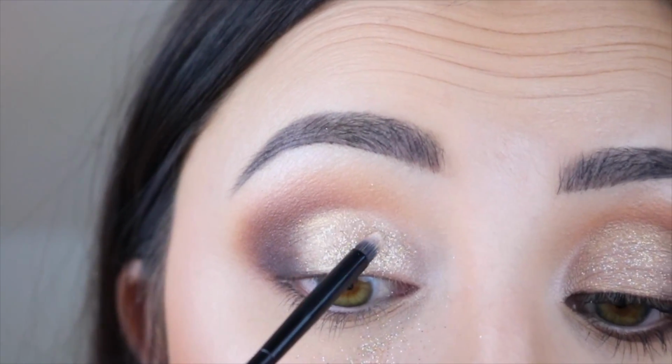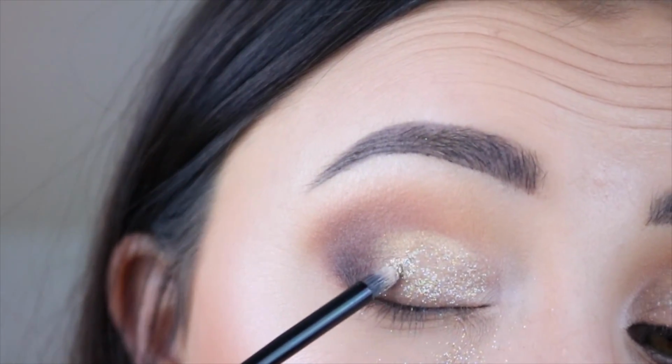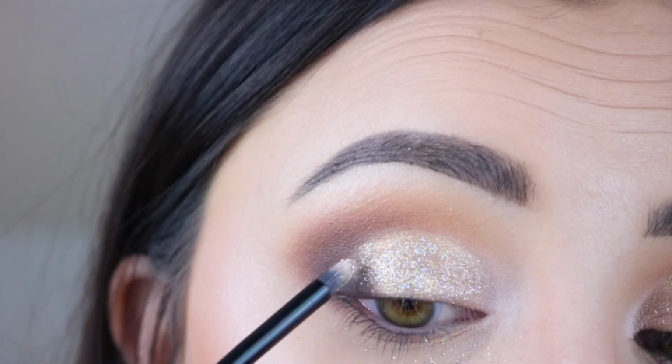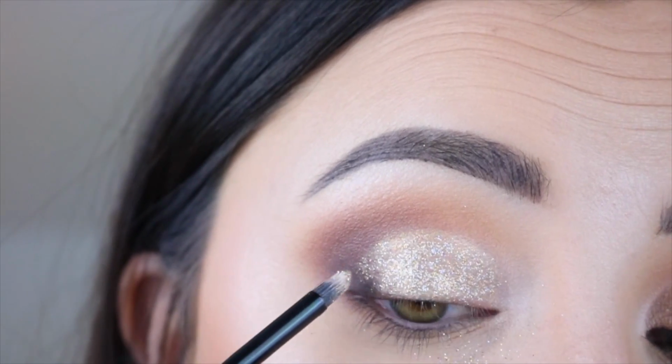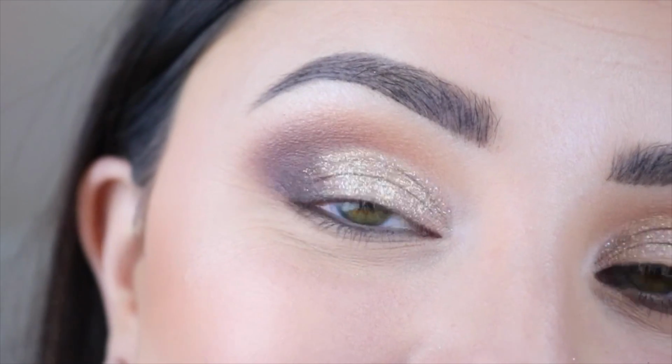Just tapping and blending that out. There is like so much fallout with this. And then slightly going outside that too. And this is what it looks like with the glitter applied.